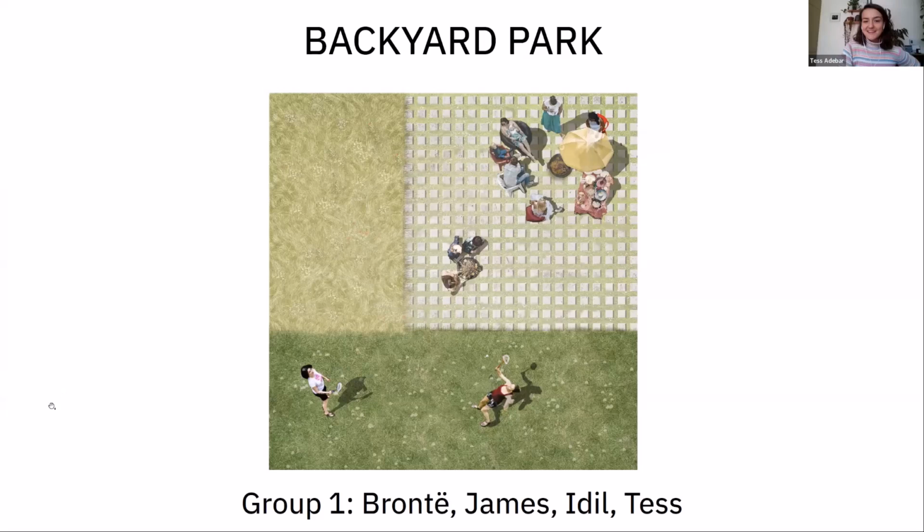Okay, yeah. So good morning, guys. Our group includes Bronte, James, Idil, and myself, Tess. And we're very excited to share with you our concept for Backyard Park, our redesign of Columbia Park.